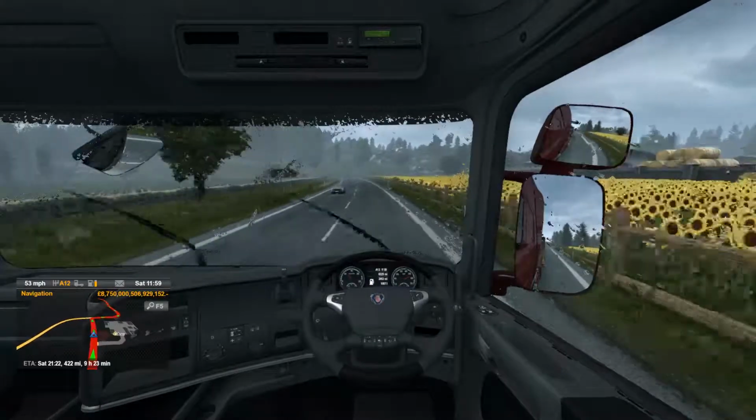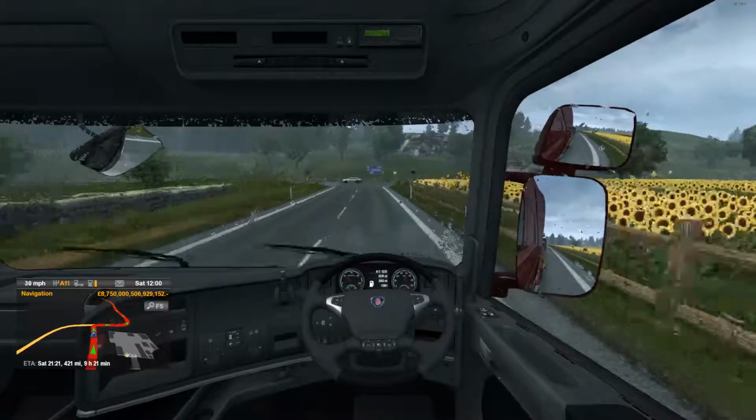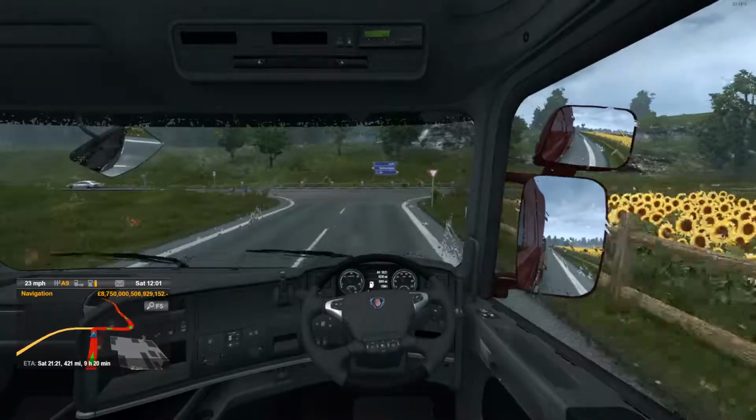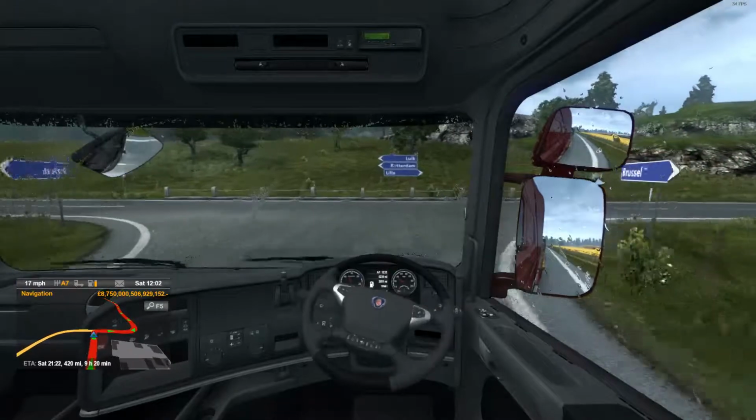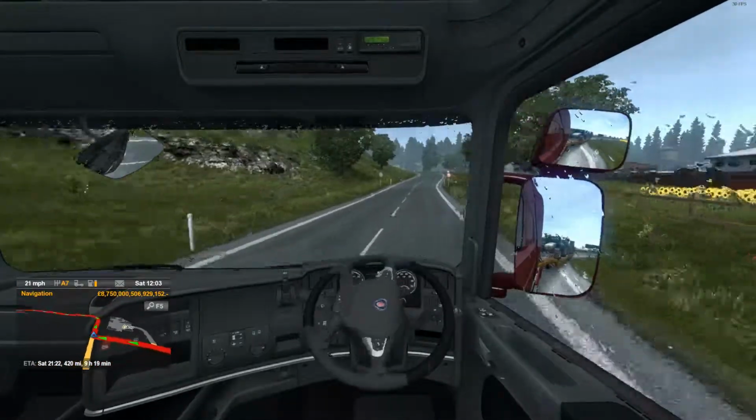There we are, coming up to a turning now. So checking the mirrors, there might be someone behind me, so I'm going to turn right, even though I can't really see in my right mirror because of the things in the way. Oh well.